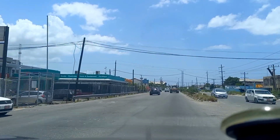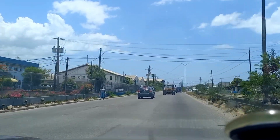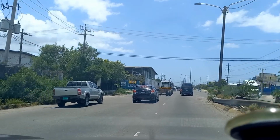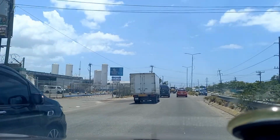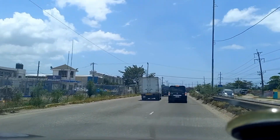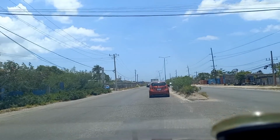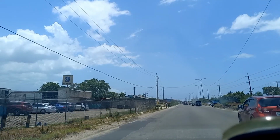This now is the, by now you know me and directions, but I think this is the Spanish Town Road. So we're on Spanish Town Road going out. There's a whole lot going on out here. You'll see in the video. I don't know if you saw that truck going in. Over on our right, let's see if I can pan this over a little bit for you. If you see it, you see it. Look at me turning it over, but then I'm moving to the next lane.